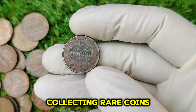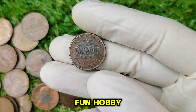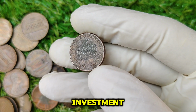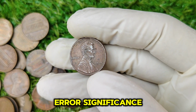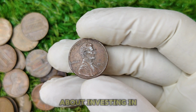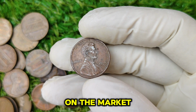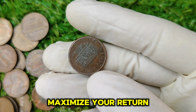Collecting rare coins, like the 1995 no-mint mark Lincoln penny, isn't just a fun hobby. It can also be a solid investment. As more collectors seek out high-grade coins with historical or error significance, the value of these pennies continues to rise. If you're serious about investing in coins, keeping an eye on the market trends and staying informed about key dates and mint errors will help you maximize your return on investment.